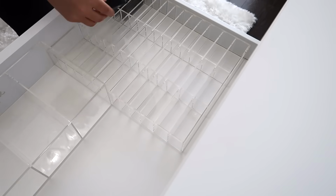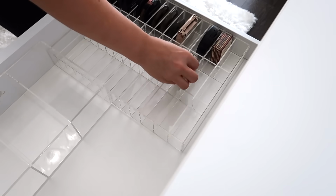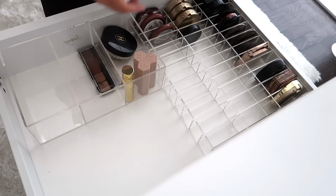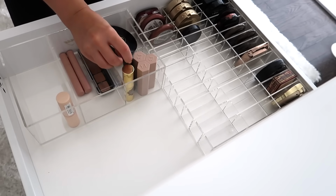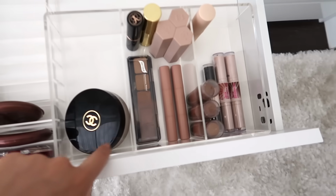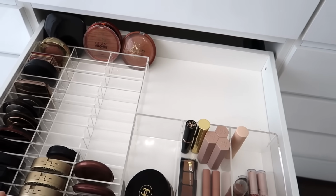So for bronzers, I feel like I'm gonna do the same thing and use one of these organizers where it has some room for some chunky ones at the back. So I'm just gonna slide the big ones right in that little nook back there. So there we go. I have my cream bronzer, and then over here I have all the stick bronzers, and then we have these stick drugstore bronzers. And again, we have room back there if I decide to put kind of like face palettes.